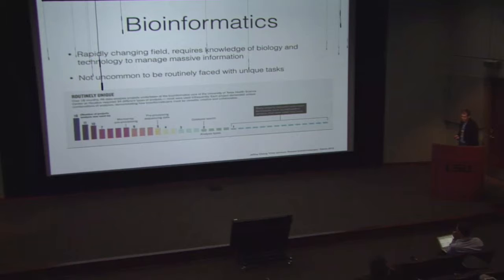This was from a recent Nature article. It was at the University of Texas Health Science Center, and they tracked 46 data projects. Over these 46 data projects, they used the same pipeline. It's not like they did the same thing every time, but a good portion of the time, they had to completely throw out the workflow they used and start over again. This just reinforces a lot of the challenges facing bioinformaticians and the bioinformatics field today.